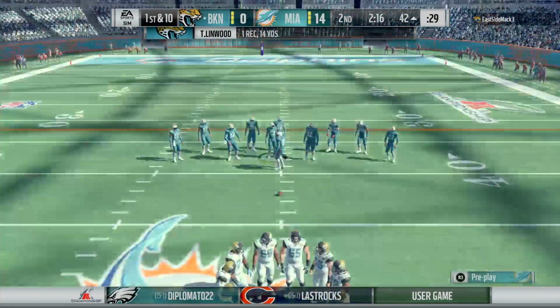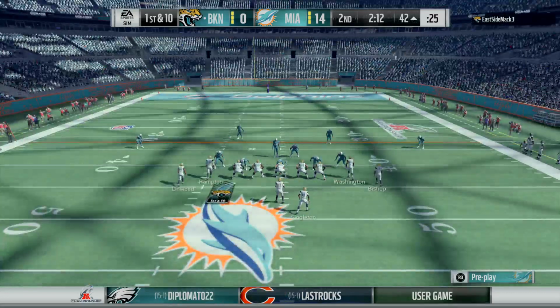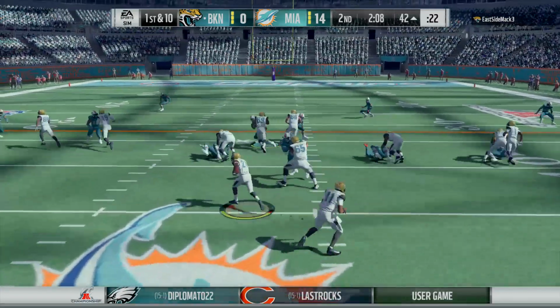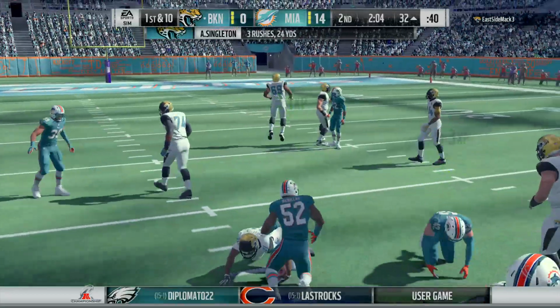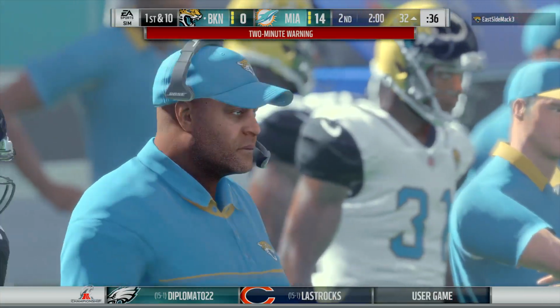Not only his first catch, first time they've targeted him. That doesn't make any sense, does it? Not at all. Those are the types of plays that he provides. When he does come alive, when they do look his way, not only is it a big catch, it's a first down. And he gets this inside the 35-yard line. 11 more on that one and another first down.